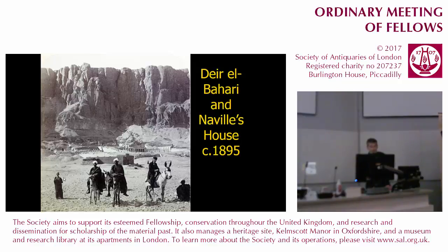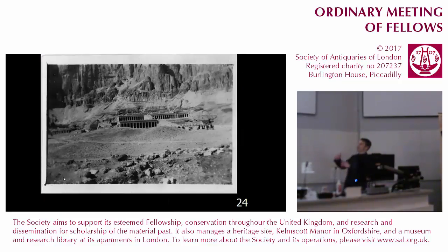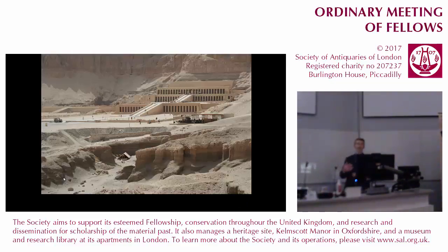on the site. So Naville's house is gone, but you'll notice the temple complex itself has been reconstructed with a second tier there, so we can track how these sites have changed, and very often that is for the benefit of tourism. And then a more recent photograph, you can see it's changed very, very significantly. So by gathering these, we're creating a resource which will be useful in tracking how these sites have changed.